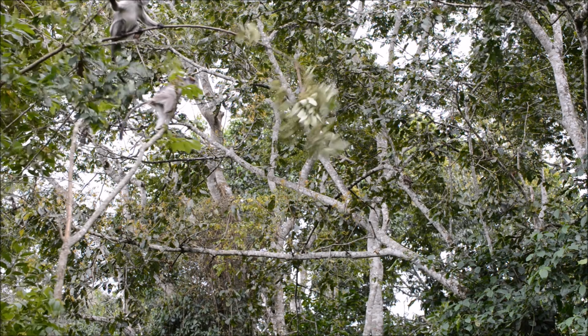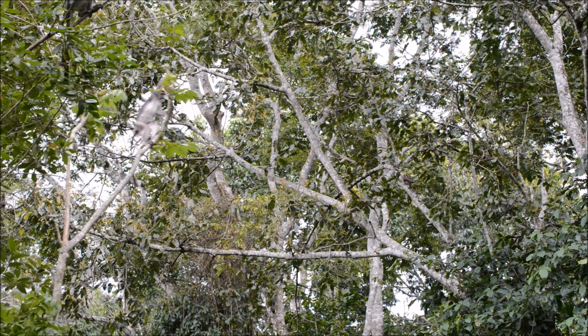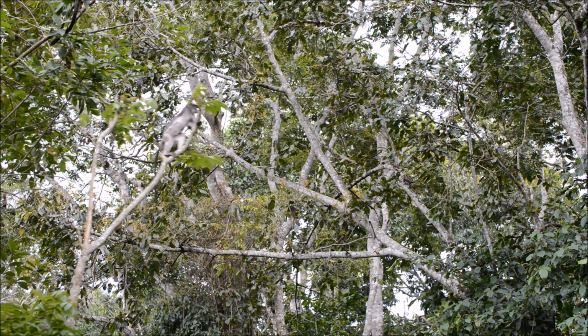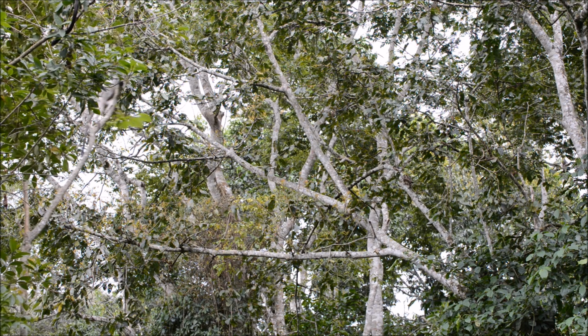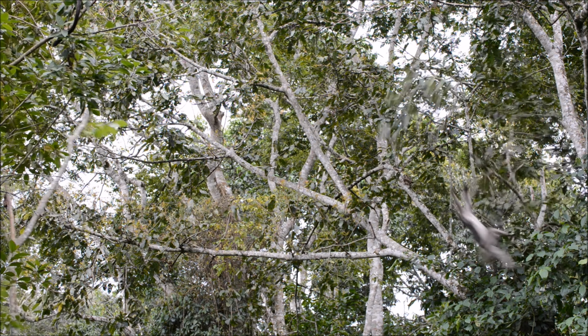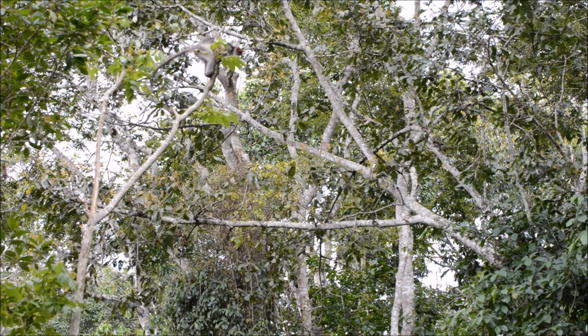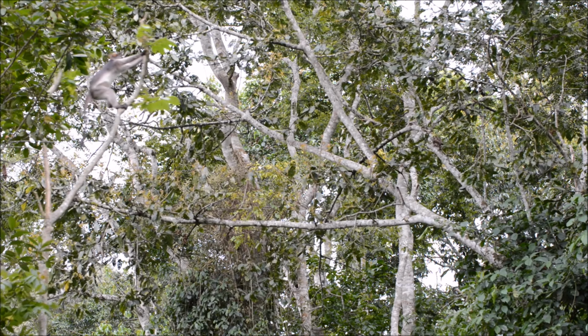Let's watch what this colobus monkey does here. He's trying to get across a forest gap, and he doesn't want to go down onto the bottom of the forest. The gap is too big to jump just straight up, so he uses the tree like a pole vault. He or she, of course.